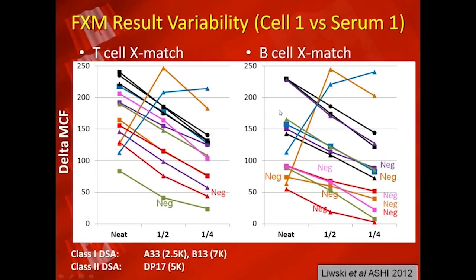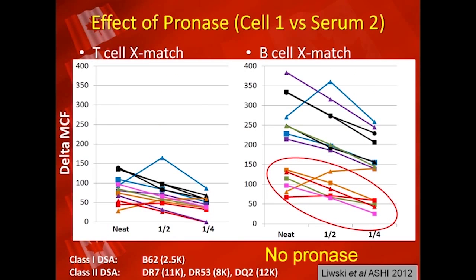What we also saw is that many labs have called this particular cross-match B-cell cross-match positive. Other labs were calling it perhaps positive, but very weak, and the cross-match titrated out very quickly. And what we noticed by correlating with the reported protocol from each laboratory is that these laboratories were not using pronase to treat lymphocytes. And this wasn't just a characteristic of that particular cross-match.